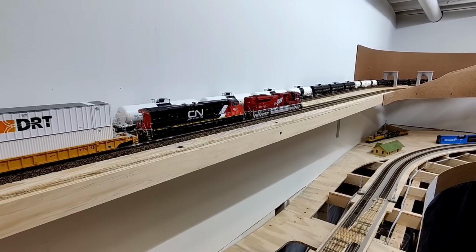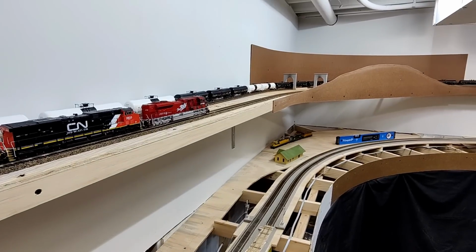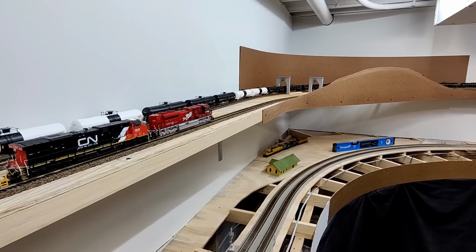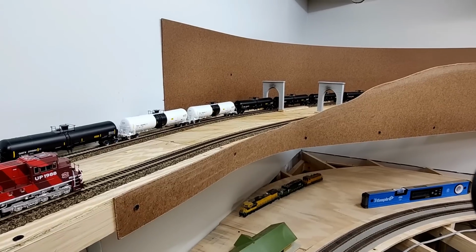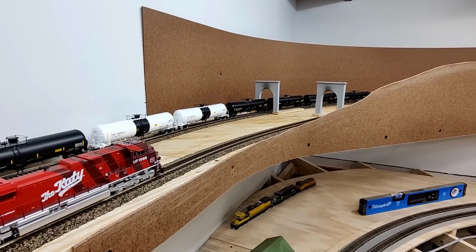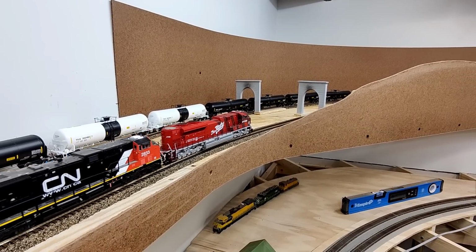But this is right-hand running at this point, so for the most part, when you see trains heading eastbound, they'll be on this track. And this is kind of your view. This is not leaning over, it's just standing next to the layout.